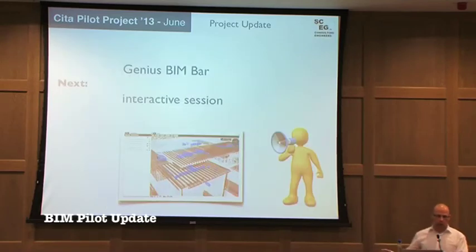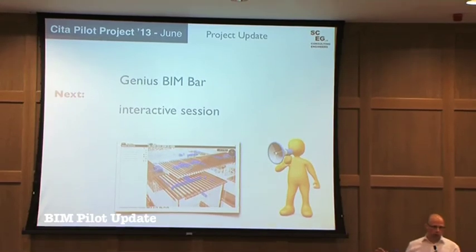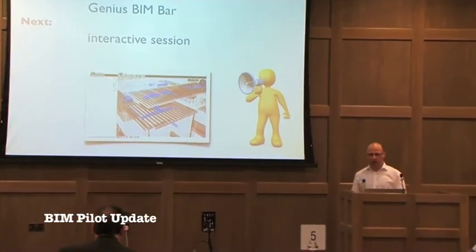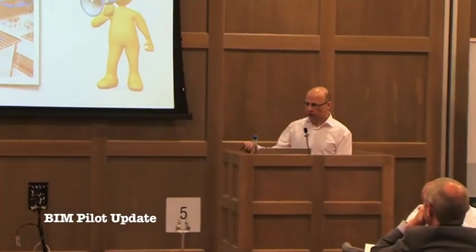We've a Genius BIM bar about to happen now. I didn't know what a Genius bar was, but apparently that's an Apple thing. I don't use Apple products, I just use Windows, and I think there are analogies there with people who use different types of software. You just never use the others because you just never use them. So maybe there's a shift in thinking, and changing your thinking is healthy, I think.